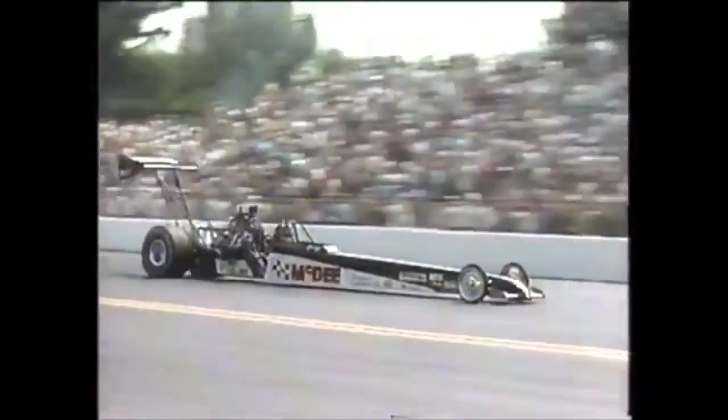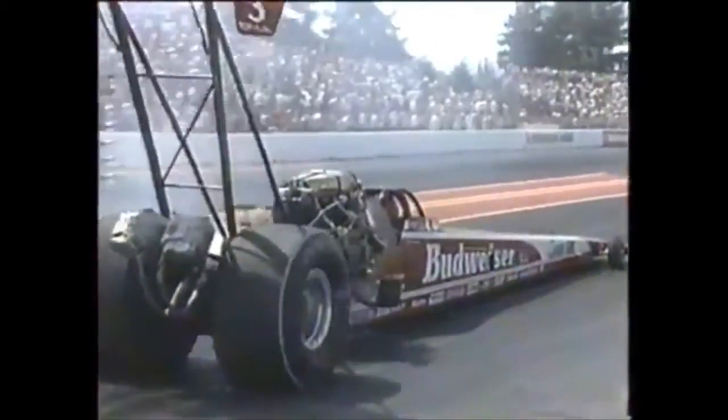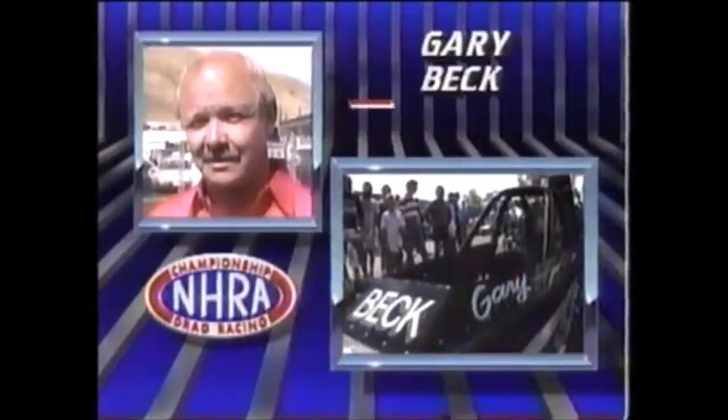Back at the starting line, racing continues in round number 2 of Top Fuel Eliminator. Here is former Winston champion Gary Beck at the wheel of the McGee Special, while this is the new national record holder, Darrell Gwynn. That record-shattering 5:05 gave Gwynn the number 1 spot. He beat Gary Ormsby in the first round. Meantime, Gary Beck defeated Earl Whiting.